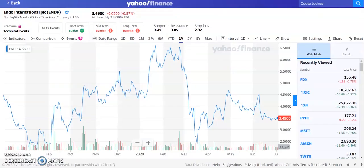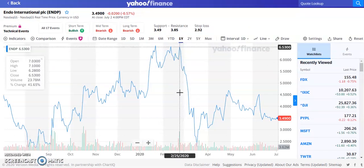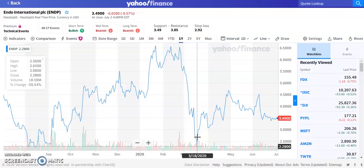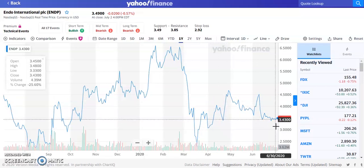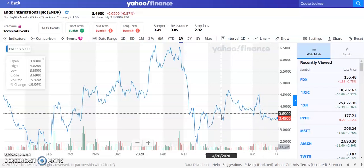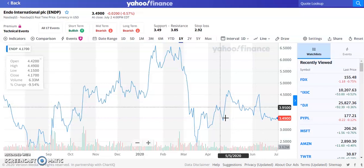If we take a look at their chart right here, this is the chart. So this stock, obviously, with the market, when the market crashed, it went from about $6.50 all the way down here to a low of about $2.28. And as the market recovered, the stock recovered a little bit as well. Now, currently, we're trading at around $3.43. We have a support area. So our support area is built right there. And as long as we stay in that channel, we're okay.